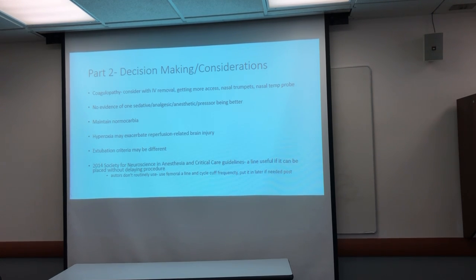And then there were some observational reports in stroke patients who were intubated that if they were hyperoxic, they have less favorable outcomes, and so they said to consider decreasing your FiO2 to maintain a SAT of above 94 if it's safe for the patient. Then they also talk a bit about the extubation criteria and how that might be different in these patients because they're already coming in confused. So they looked at some observational reports of middle cerebral artery stroke patients in the ICU, and in general with extubation, they found that people who were spontaneously opening their eyes rather than just opening to speech or pain did better with extubation.